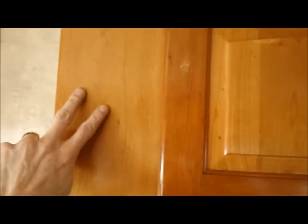So you can see it's a beautiful, beautiful design. This is called Natural Cherry. Another thing about the Beaver product is that all the stiles and rails everywhere in this RV, everything is constructed of real wood. It's not pine that's vinyl wrapped.